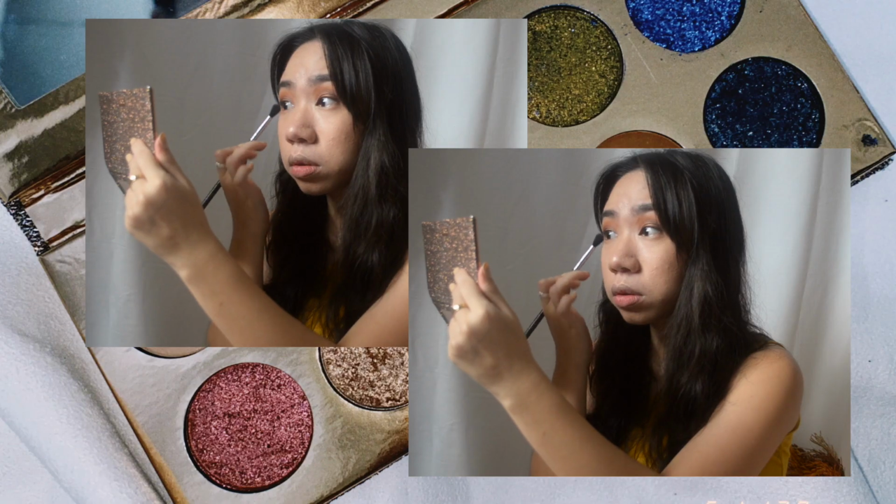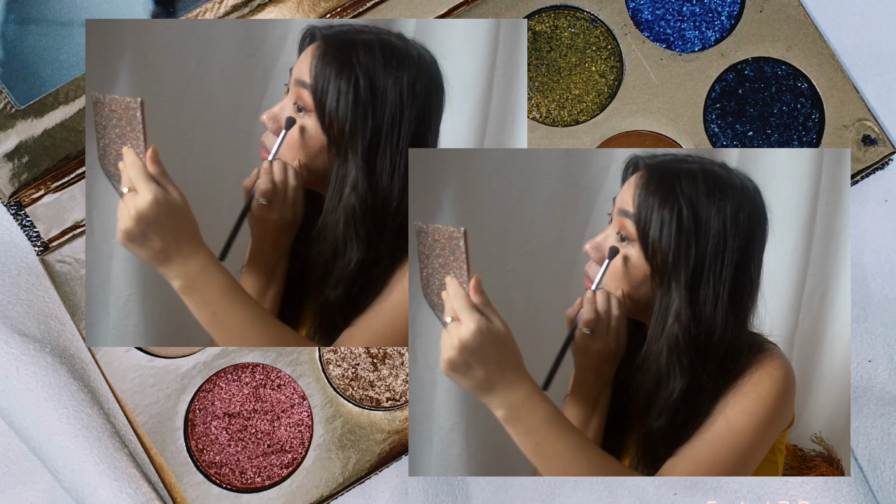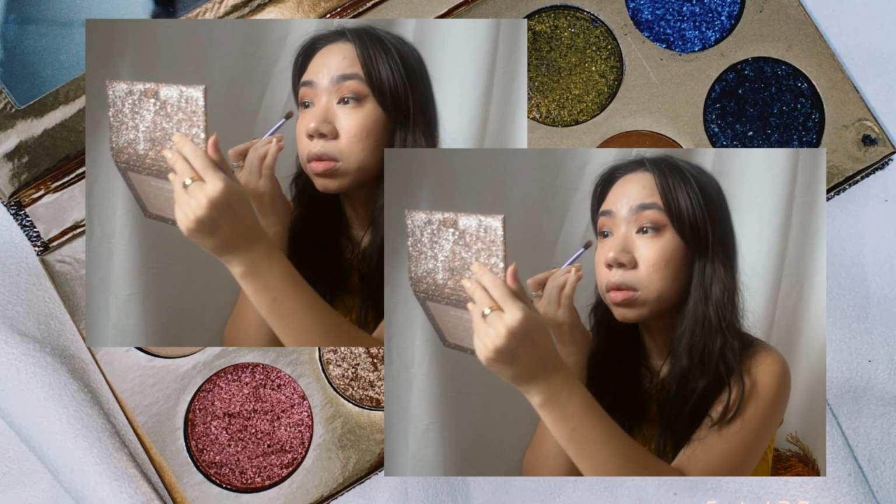We're almost done with the whole look. We are just missing some mascara and some details on the under eye. I'm going to put the crease shape on the outer edge of the under eye and then put a little bit of Girl Bye on the corner.